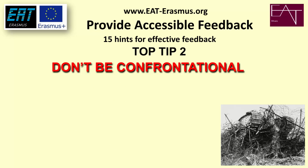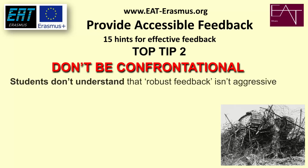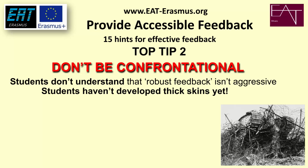The converse to that is don't be confrontational. Students haven't developed thick skins yet. Students don't understand that robust feedback isn't meant to be aggressive. Direct focus on robust feedback can come across as an extremely argumentative and extremely aggressive approach. So they haven't developed those thick skins that seasoned academics have by the time that we come to publish papers or write grants or chapters of books and things.